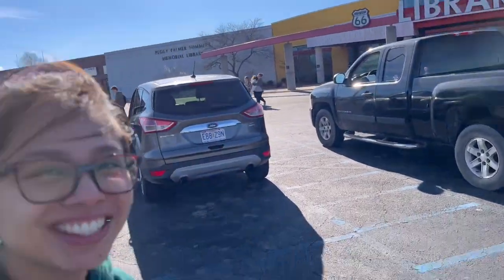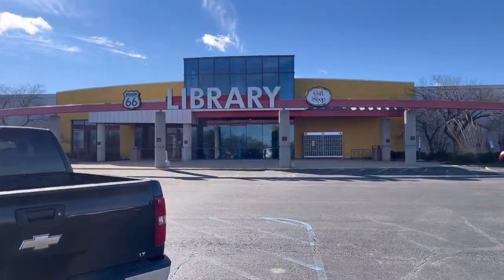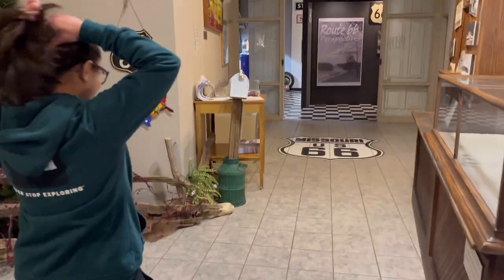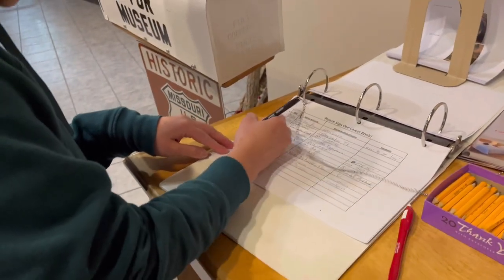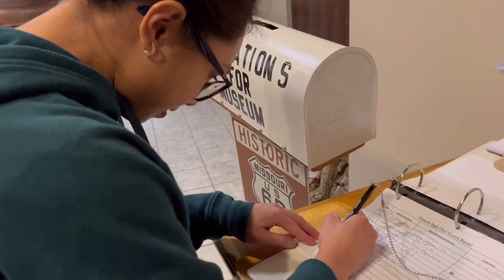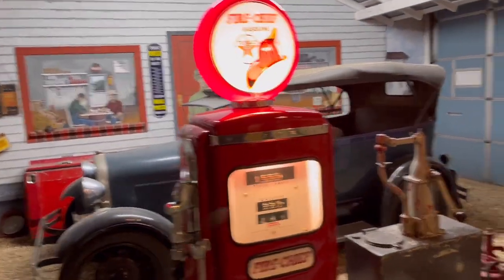We made the charge here. Route 66 little library, gift shop, museum. We'll go check it out. Sign my name too. This one's pretty cool. I think it's free. We just kind of walked in here.